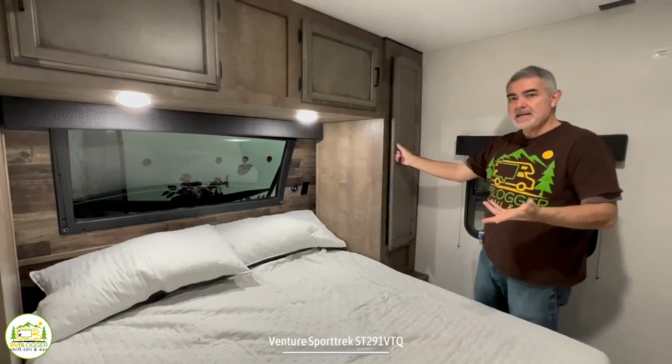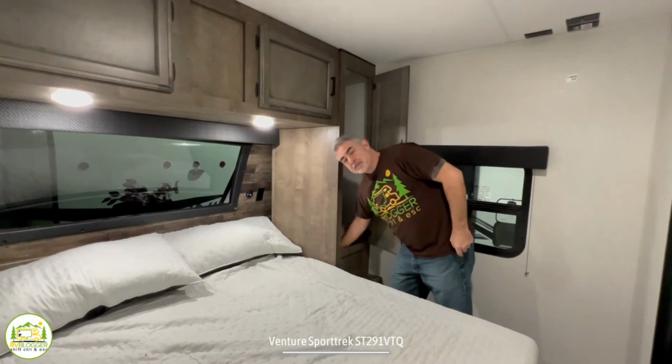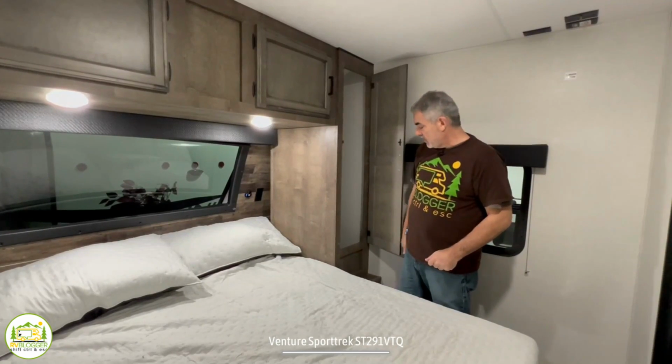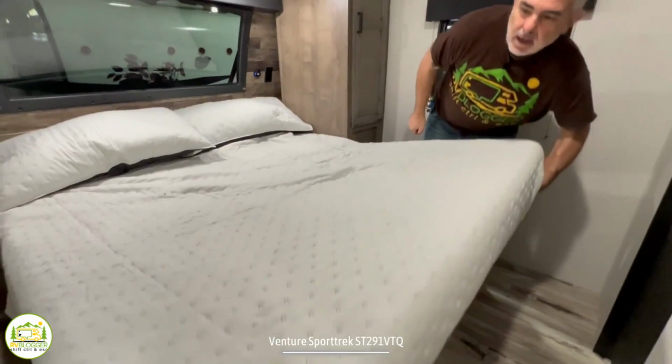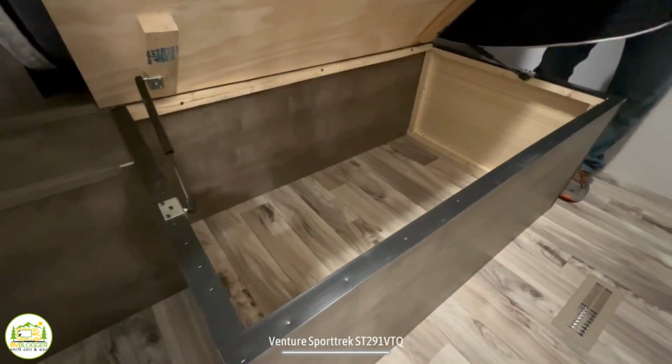And then on each side, there's a very big wardrobe closet in here. The depth of the closet actually goes below where the door is, so you can store things underneath of your clothes that you have hanging on the garment bar. And then in addition to that, this bed does raise up, and there's even more storage located underneath.